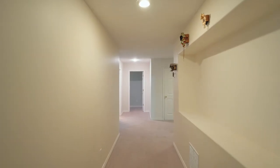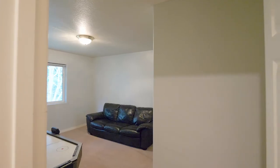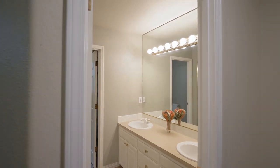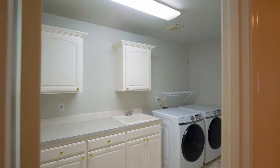This home with original owners has more than 3,400 square feet and has three additional bedrooms on this level. And another full bath with dual sinks and a private shower. Plus the laundry with a sink and built-ins.